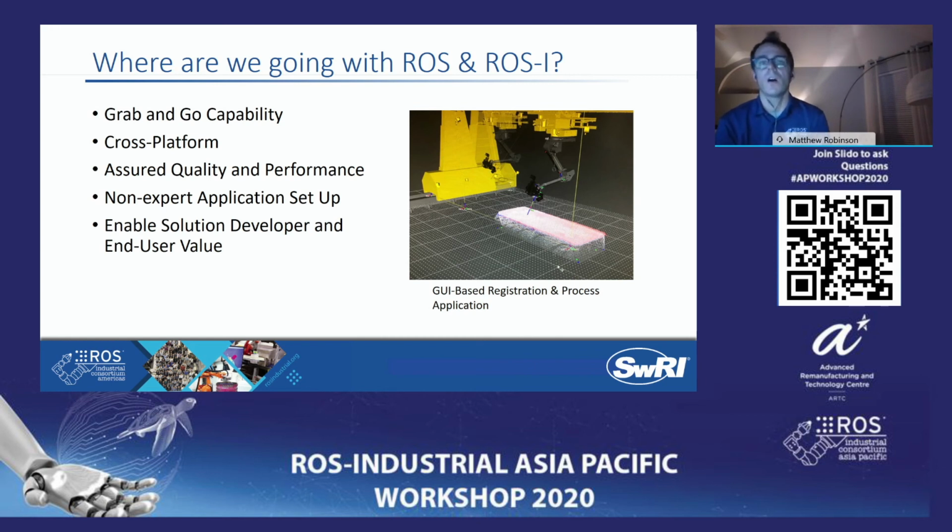Which is, again, something all of our regions are working towards in concert. As I said, a little bit more of a focus for us has been this non-expert application setup. I kind of touched on it. That's the whole wizard goal. So we're looking for more people to get their hands into it and see if this delivery vehicle really helps them get up and going. And the menu-driven interaction with ROS-based systems is helpful. We're also very excited about this idea of the solution developer to end user.